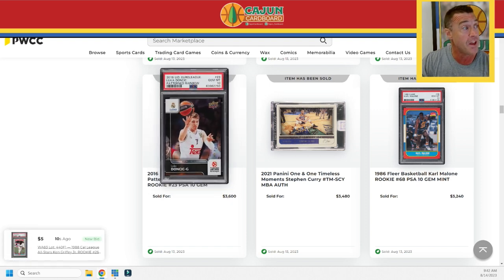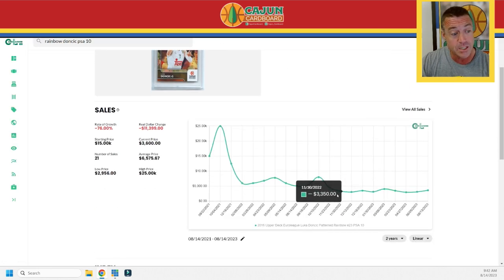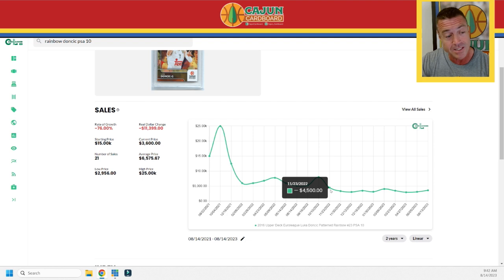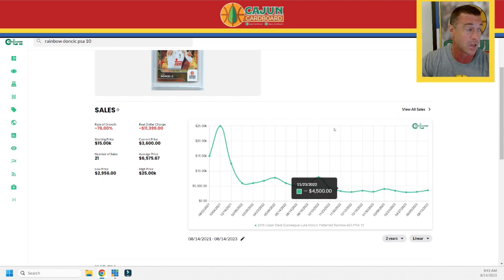This card does $3,600. That's a big number, but that is about what we expected. As you can see, if we look at the last 10 or 12 sales: 4,500, 3,500, 3,000, 3,500, 3,100, 4,000, 3,480, 2,956, which is the lowest of the last 21 sales, 3,100, 3,600. So it's bounced back 2 times in a row from just under 3,000 to 3,100 to 3,600.